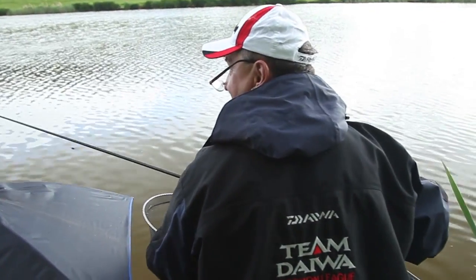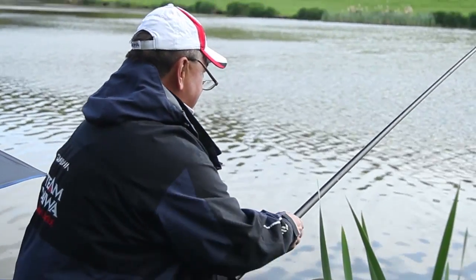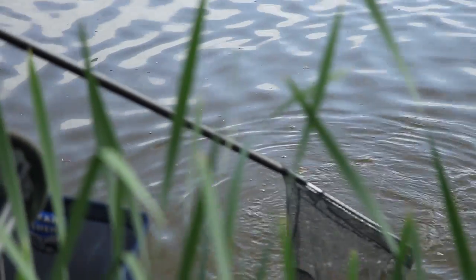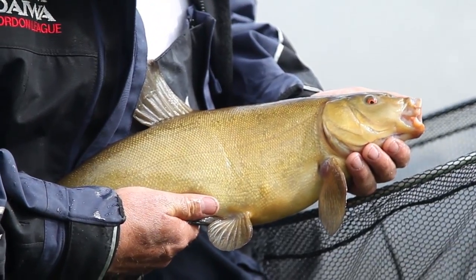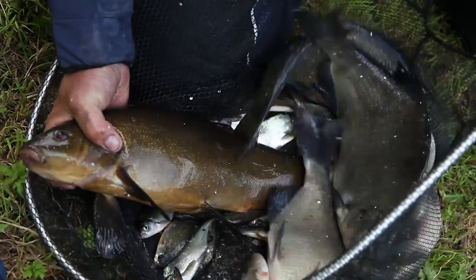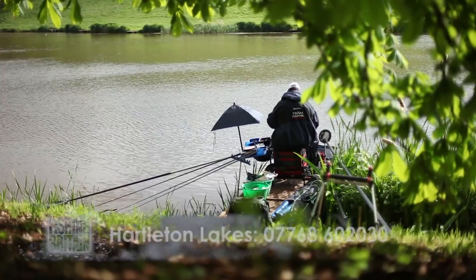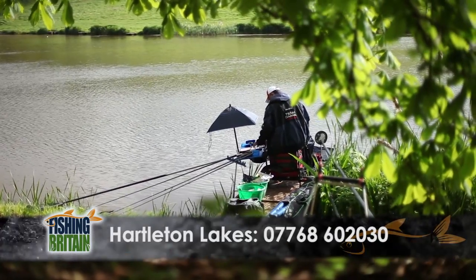Could be. Hey? It's only taken about 40 minutes for Dave to catch 3 species, and about 41 minutes for Mark to do the same. But the fishing itch hasn't quite been scratched, so they fish on. And in about 2 hours, they easily prove why they are the captain and the chief of the Daiwa Gordon League. If you want to know more about fishing at Hartleton Lakes, then give the number on the screen a call.